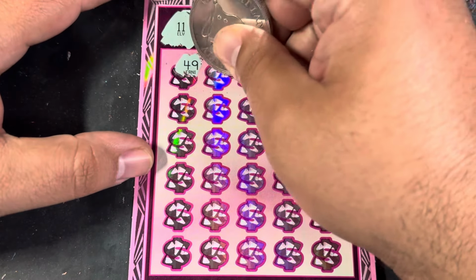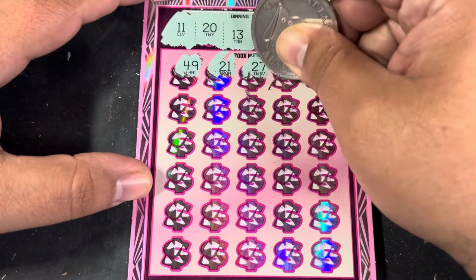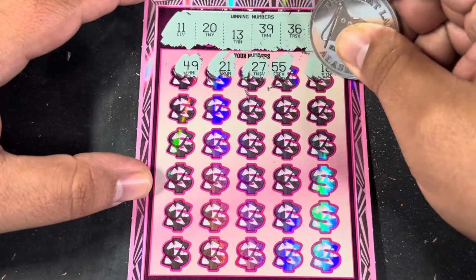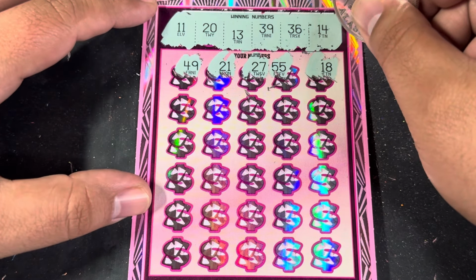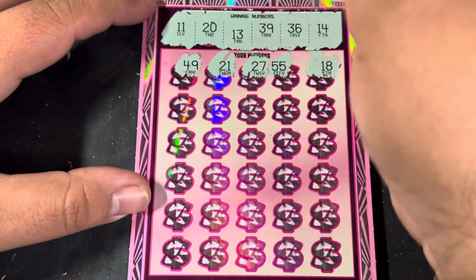$11, $20, $13, $39, $36, $14. No 40s, no single numbers, no 50s.